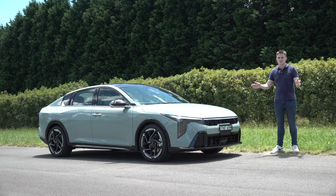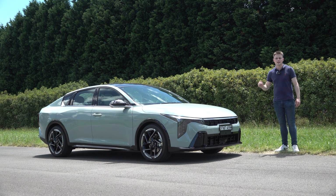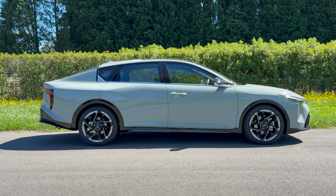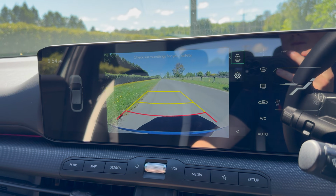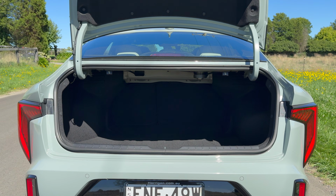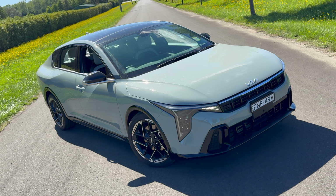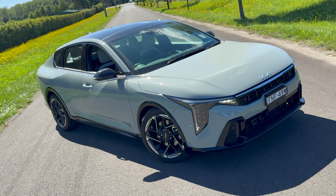So in this full detailed review, I'm going to cover everything you need to know. First, a full guide to the model range, options and other key rivals to consider. Then I'm going to move on to the design, the interior, the technology, safety, practicality, the boot space, the powertrain, and of course I'm going to take this out for a drive and end on a final verdict.